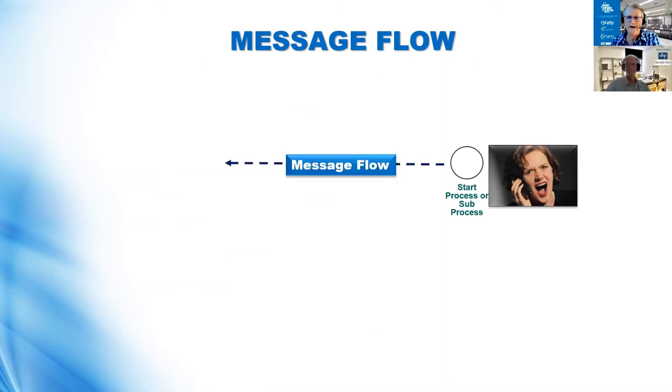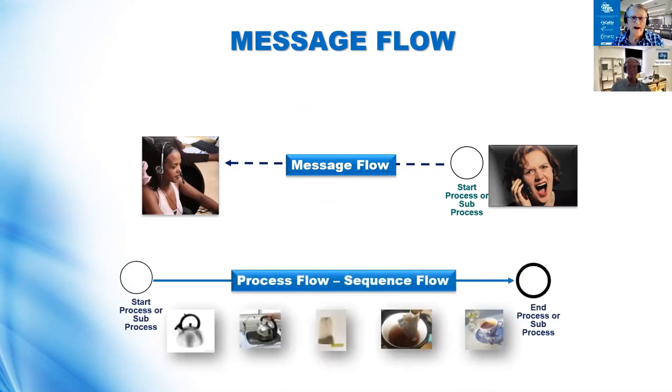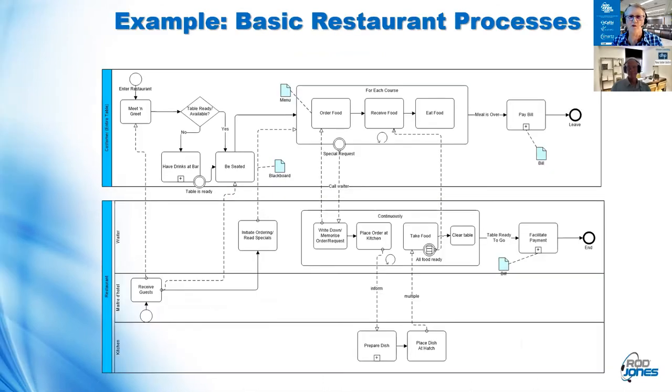It starts with a very happy, as I said, customer calling our call center and triggering a message flow into the contact center, where it now becomes a process. Back to our tea, there's our start of process. The process or sequence flow ends up with our cup of tea on the table. So these are basic principles that apply across the board.